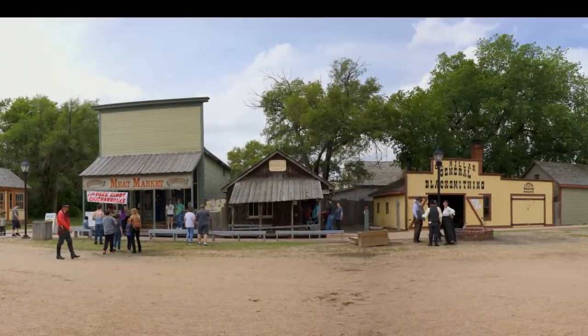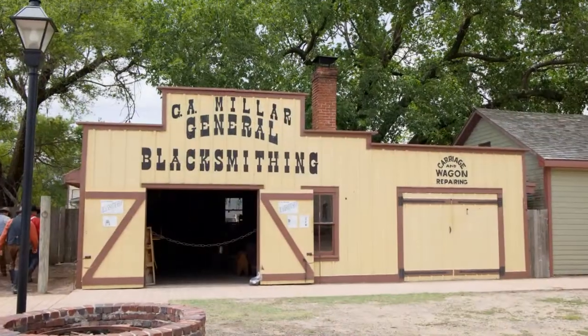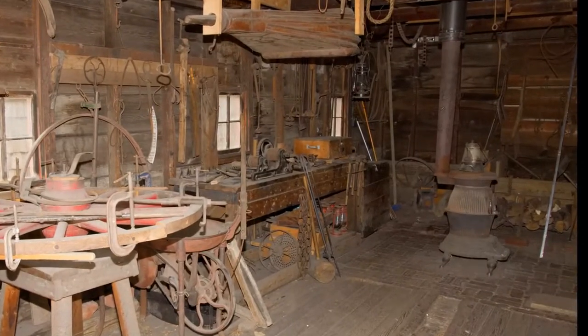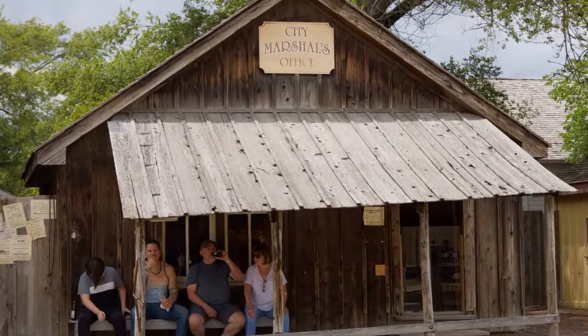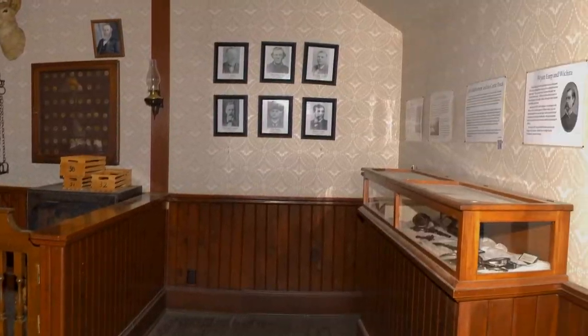And my first stop is going to be into the C.A. Miller General Blacksmithing Building to see what they have inside there. Kind of looks like my garage needs to be cleaned up a little bit. All the tools, blacksmith had a bunch of horseshoes there in the front, you can see. And then I'm going to go over to the city marshal office here. Inside, and quick picture of the inside marshal's office.